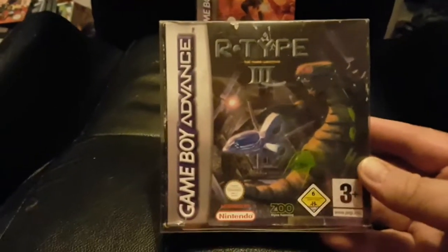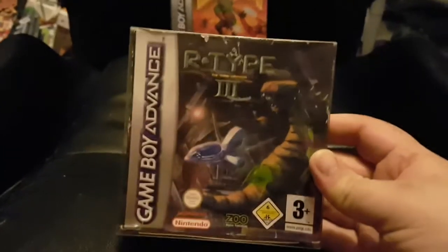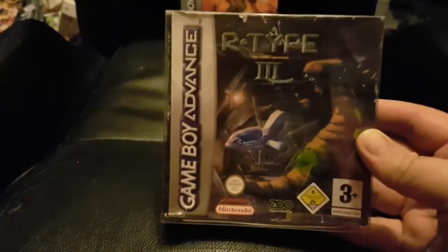Next one is R-Type 3. This, again, is a little bit poor condition. Could do with a little bit of an iron out. Doesn't have any screenshots on the box, which I thought was quite mad. But yeah, it's supposed to be a good port of the Super Nintendo version. So I bought that because I do like R-Type. I'm into me R-Type. So that's R-Type 3.